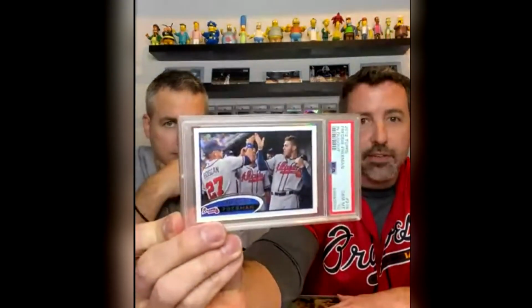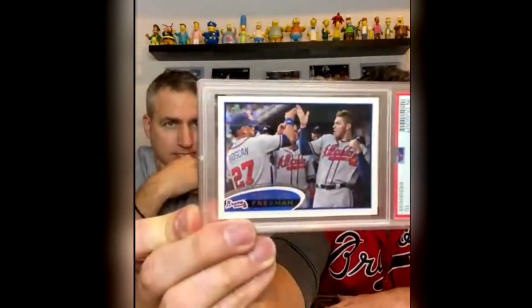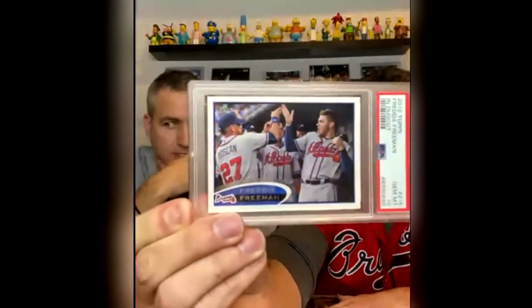It has the same code as the regular SP does. This fantastic Freddie Freeman attempted high five in the dugout is kind of a brutal image. I don't think Topps denoted it as anything, but they definitely printed a lot less. And those cards were popular, and so Topps pretty much took off. So 2013 update, we got a lot of really, really good ones.